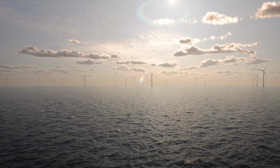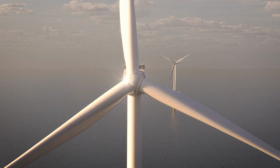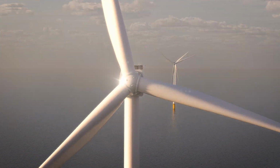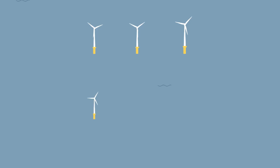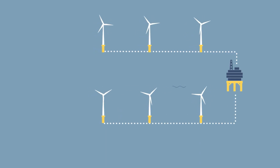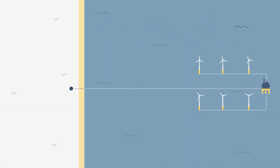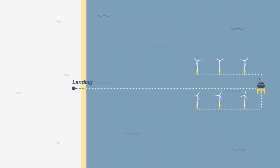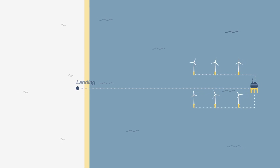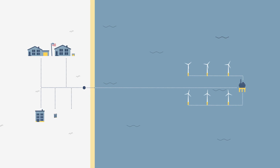Offshore wind is a proven technology where the power of the wind is harnessed and converted to clean energy via wind turbine generators. The electricity first flows to a new substation located on an offshore platform, then flows through dedicated subsea cables to a new substation onshore, where it interconnects to the bulk electric system and to the local transmission grid that powers our homes and businesses.